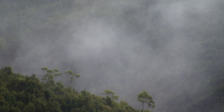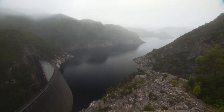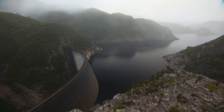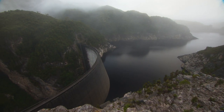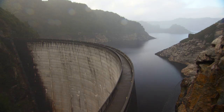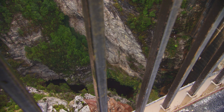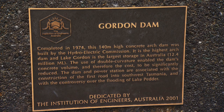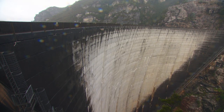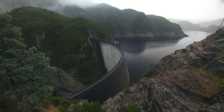Our visit to Tasmania's southwest wilderness would not be complete without stopping to marvel at the Gordon Dam. This is a brilliant example of the feats of our engineers and skilled workers, both past and present, whose vision for sustainable energy stands as a blueprint for today's modern way of life. Built in 1974 and rising to 140 metres, it is the tallest dam in Tasmania and is higher than the Sydney Harbour Bridge.